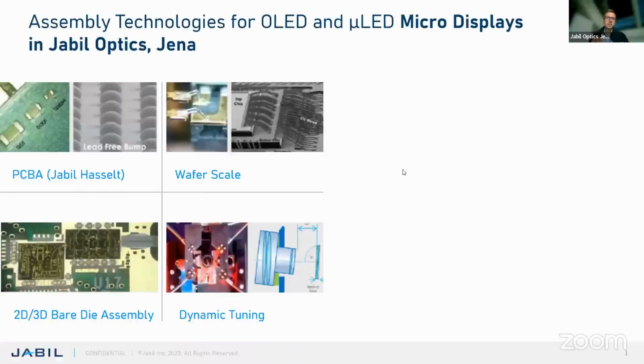So what we can do in Jena, in the heart of Germany, is integration of all of those micro displays, maybe OLED or micro-LED, which we are already doing for AR/VR devices as well as for automotive. So we have all those tools in place in Jena on wafer scale. We can do 2D, 3D bare die assembly. We can do dynamic tuning in terms of active alignment of the devices, and also are able to deal with our company in Hasselt in Belgium on PCBA level.